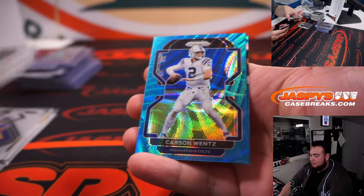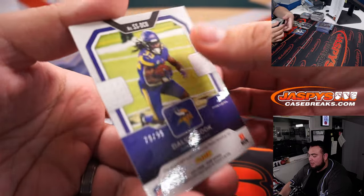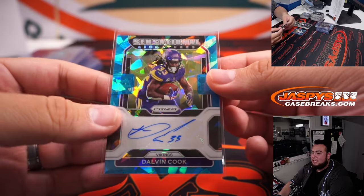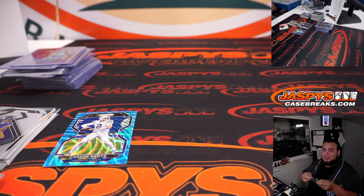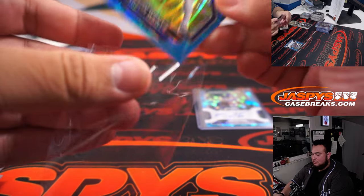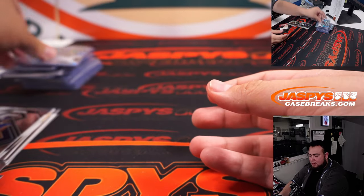I don't think so. Carson Wentz and Dalvin Cook. It's the only way. I mean, Bo Jackson did baseball, but he's a rare one. I guess Deion Sanders did the same thing, but I guess not really two-way sports anymore.